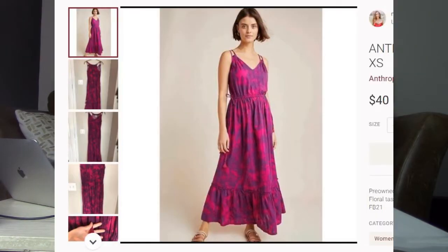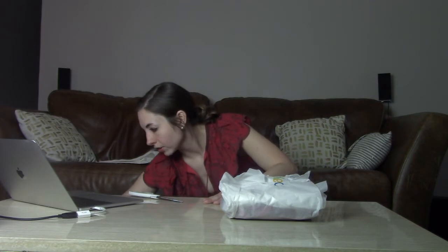This next piece is an Anthropologie piece that I absolutely would pick up again. I did get this at a buy sell trade store for, I think, about $12, and I think I got this back in February. This one will fit into a priority mail mailer.